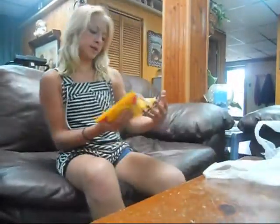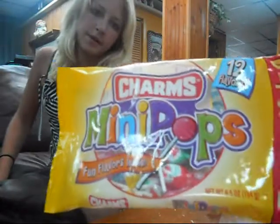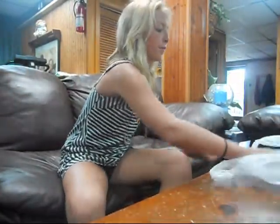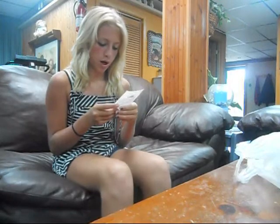I got these Charms Mini Pops. I'm gonna put them in my mom's beauty shop. And those two were each $1.